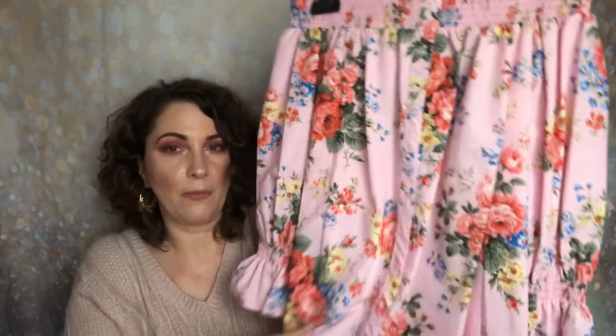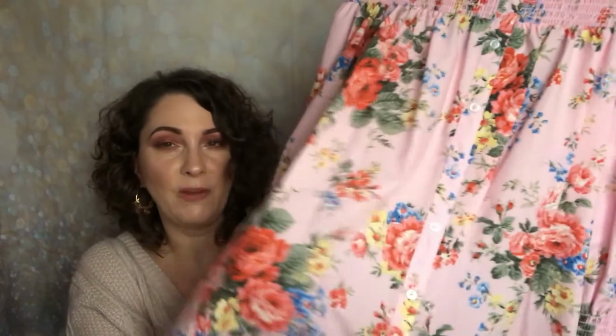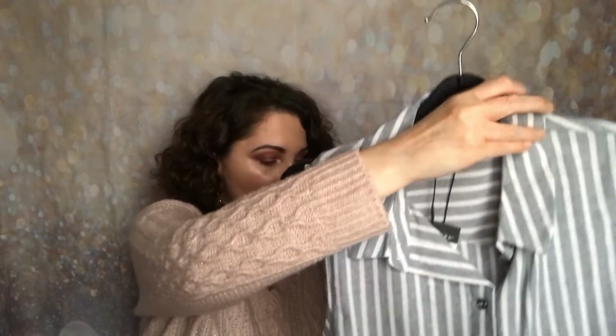It's got buttons down there, but it's also in a very nice cotton. So it's going to be very breathable when we get that warmer weather, if we ever get any warm weather, that is. I love the pink background with the roses. It just looks so feminine on, and I tried it on with some black skinny jeans and some little heeled shoes. Looks absolutely amazing.